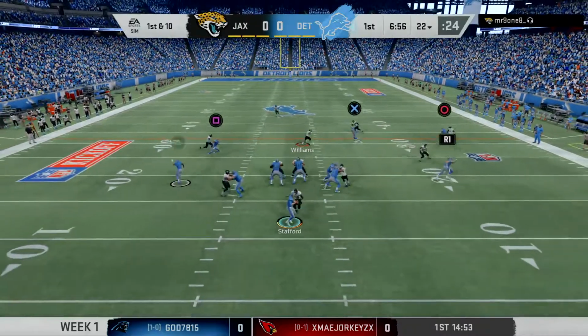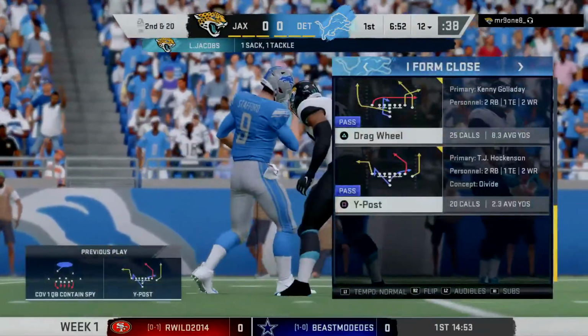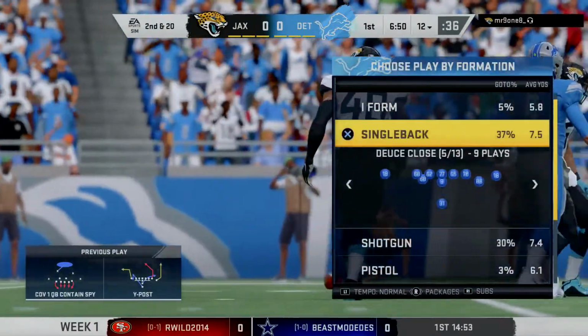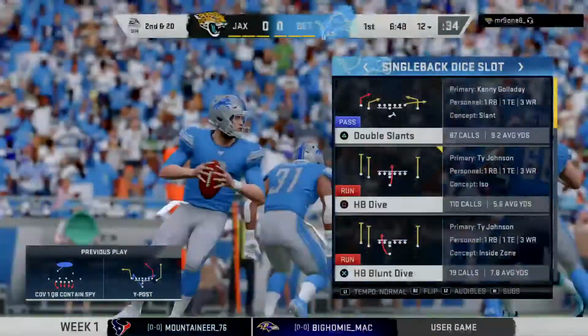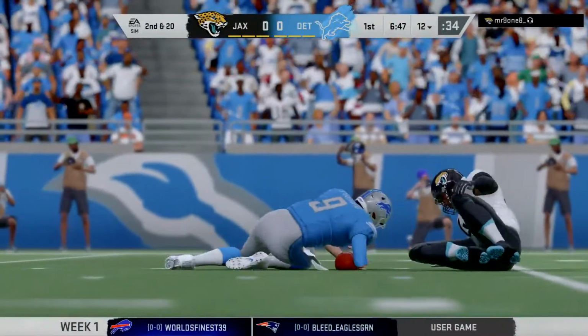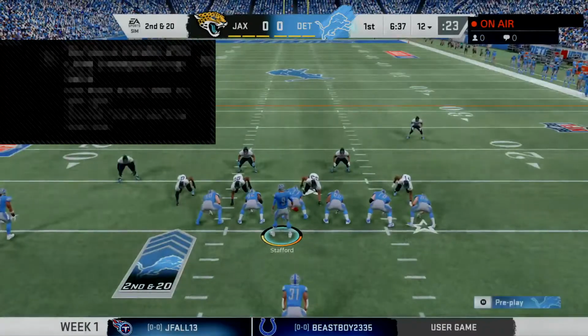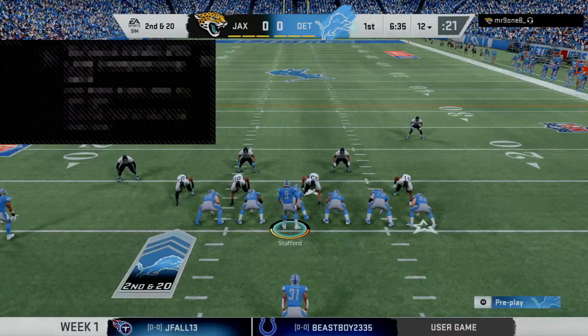On 1st and 10, Stafford. And the pressure gets to him and brings him down. Stafford is sacked. A bad start there. A big loss on their first play from scrimmage. It's 2nd down. So now 20 yards to go on 2nd down after the sack. Work to be done.